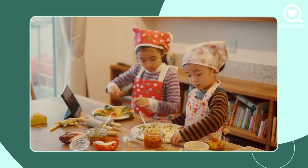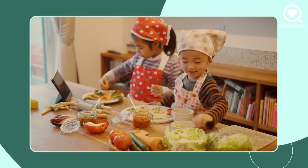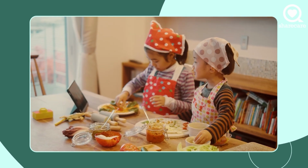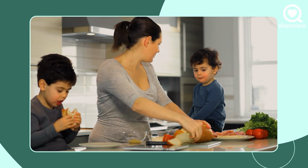Spending time in the kitchen is good for kids in so many ways. It helps them master fine motor skills, and just learning how to follow a recipe is a great lifelong lesson. Kids who have food allergies can learn how to use ingredients they can eat.